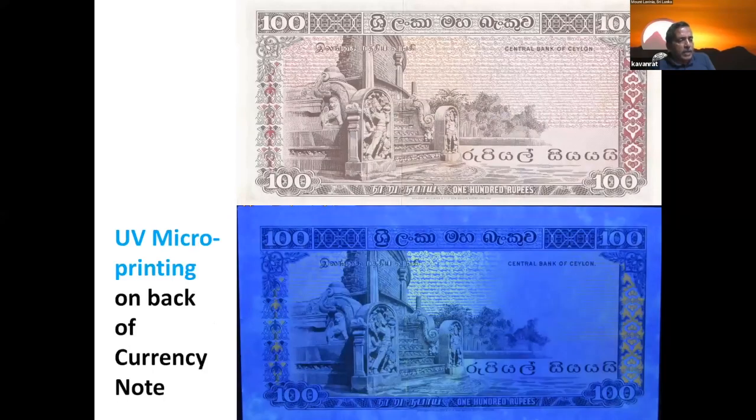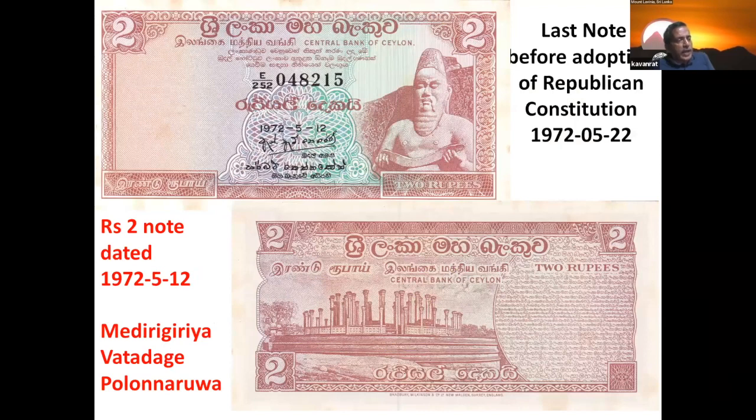That was the back of the note. It has the micro printing also in ultraviolet, and it's an interesting ultraviolet. There are a lot more ultraviolet notes I will be talking about in my next lecture. This was the last note with the date before May 22nd, 1972, when we became a republic within the Commonwealth.